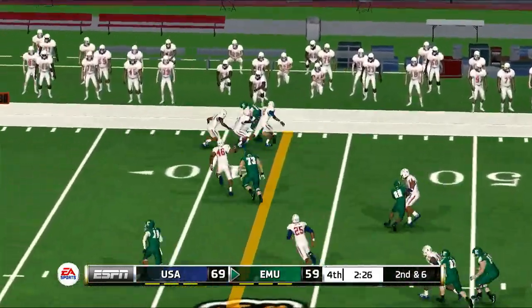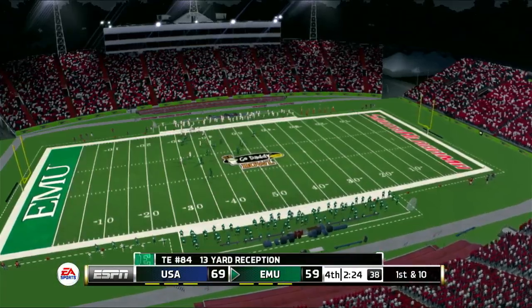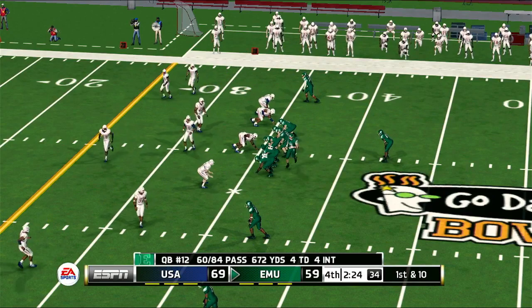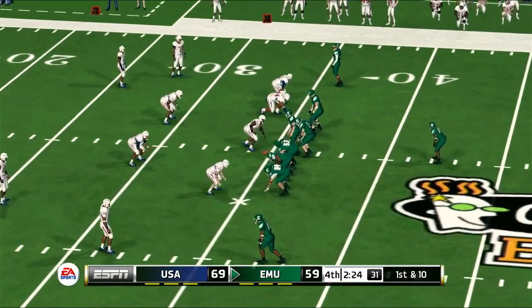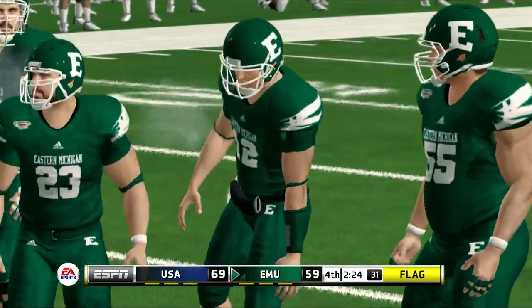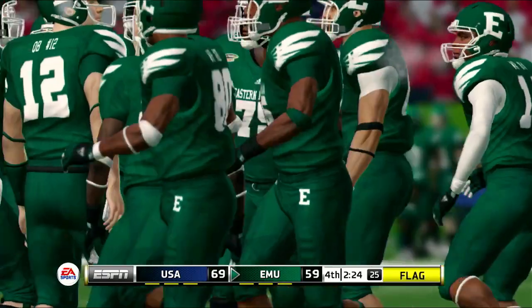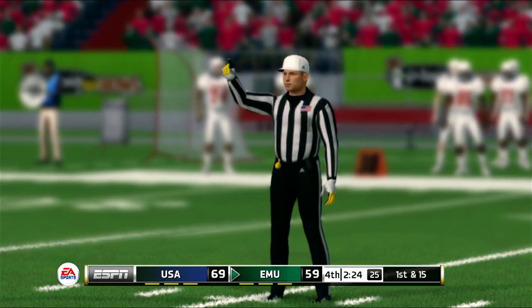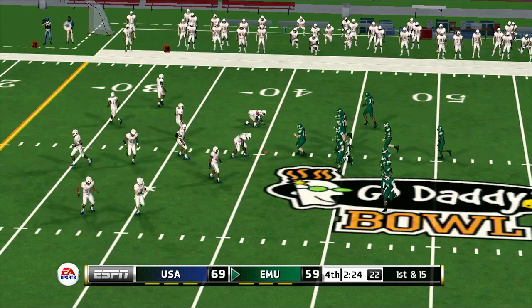Makes the catch, and look out. And he's shoved out of bounds at the 35-yard line. They try to get a head start there. False start, offense. It's so tough to move the ball forward. Even a 5-yard setback can do damage to a drive. So we'll have first and 15 after the penalty.